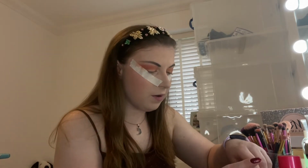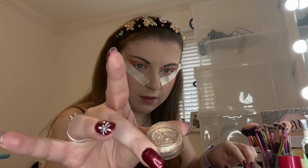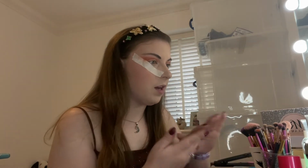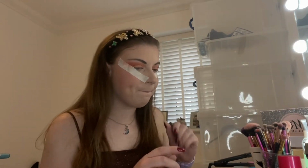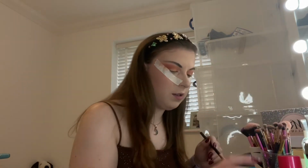Oh, this is going to get everywhere. This is always the fun part. So I'm taking the Peaches and Cream pigment in the colour Gatsby. That is what it looks like without trying to tip it everywhere. So I'm going to get a very tiny brush, and I'm going to spray it with a bit of fixing spray just so it can stick.